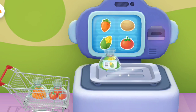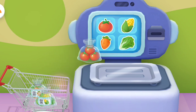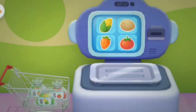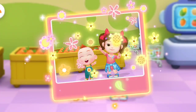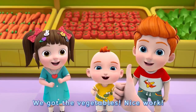Stick the receipt on. Yeah! Mission completed! We got the vegetables! Oh, nice work!